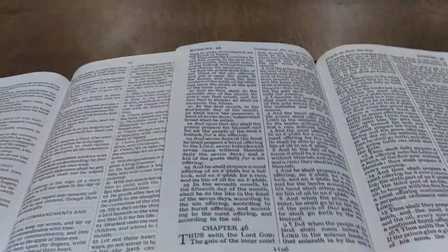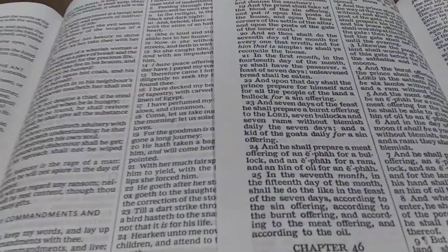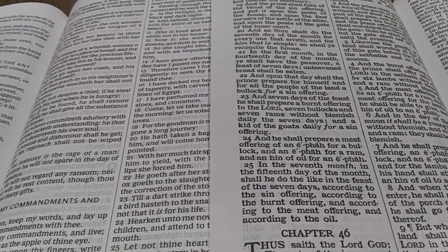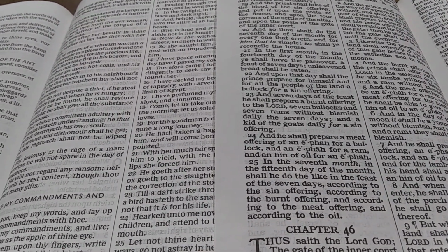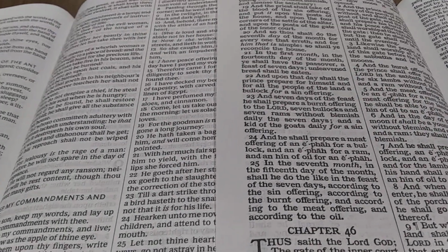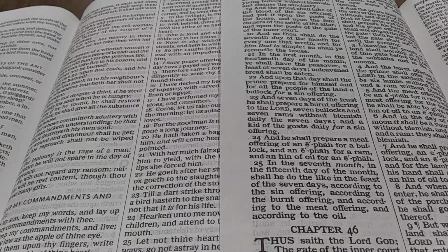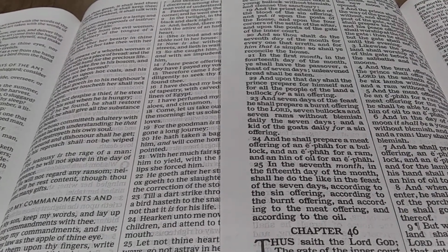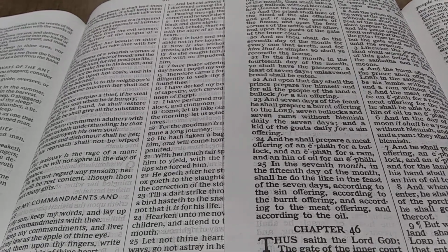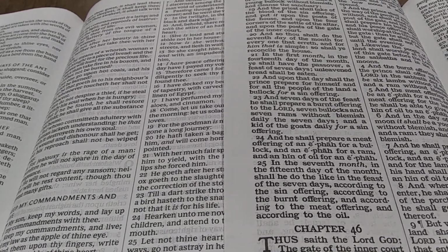So you'll notice here that the Cambridge is bolder. It's a little bit more bulky of a font. The line spacing in the Thomas Nelson is a little bit better. A little bit easier to read as far as line spacing goes. But the font is smaller than the Cambridge. And that's because the Cambridge is a bold font. The Thomas Nelson is dark, but it is not bold. So you can kind of see the difference there.